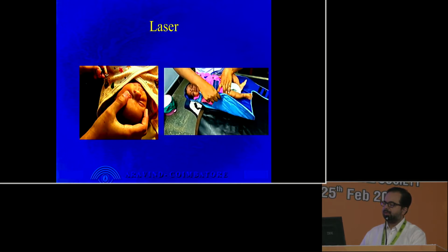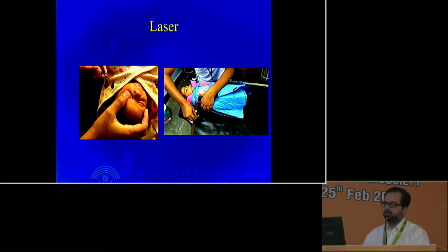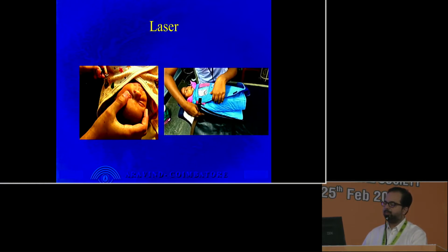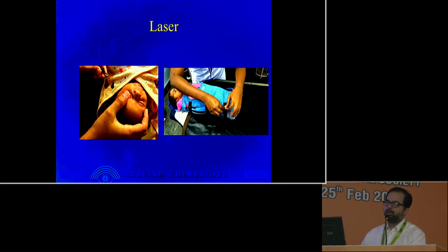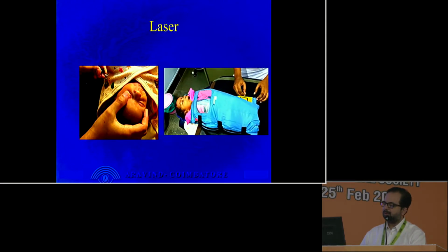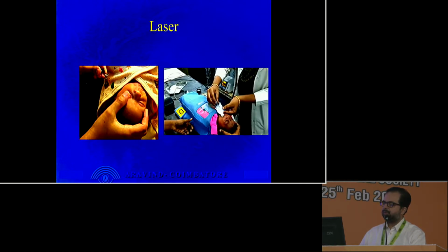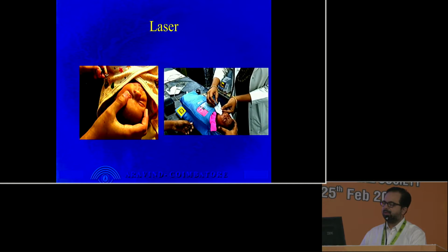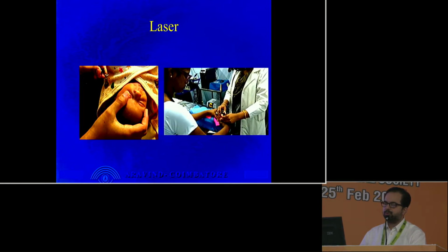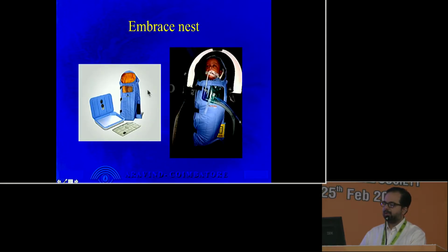And the other advantage is that it wraps up the child very nicely and snugly, so there is no movement, and you can really pin down the child, which you want while doing the laser under topical anesthesia. And of course, we keep the child fasting for 2 hours, and during the laser, we give a little bit of sucrose or 20%, 25% dextrose for the child to suck. And this is how it looks, the Embrace Nest.